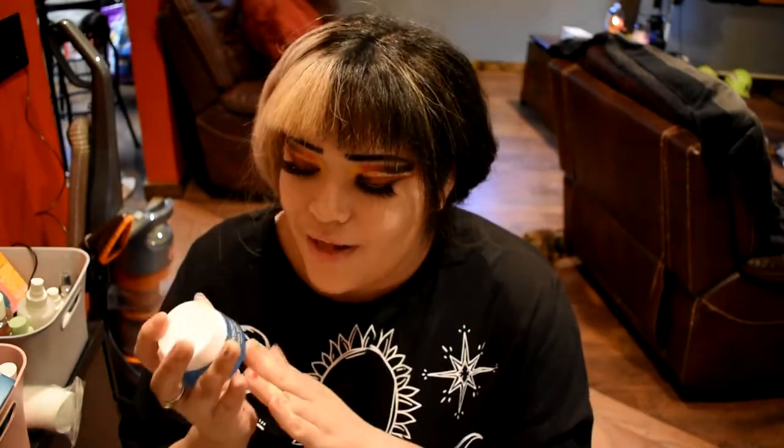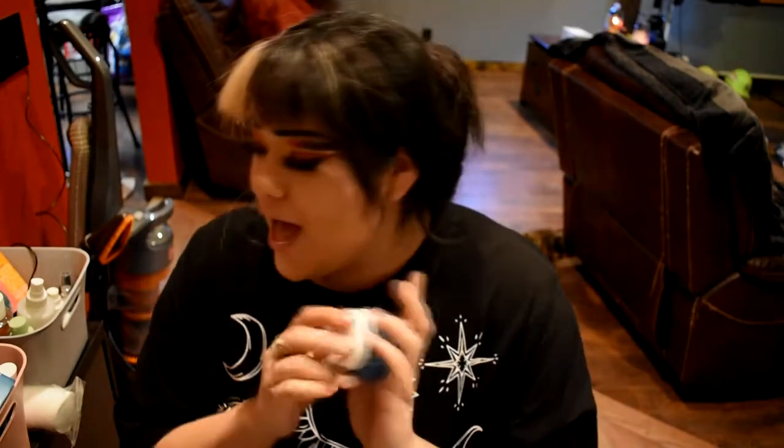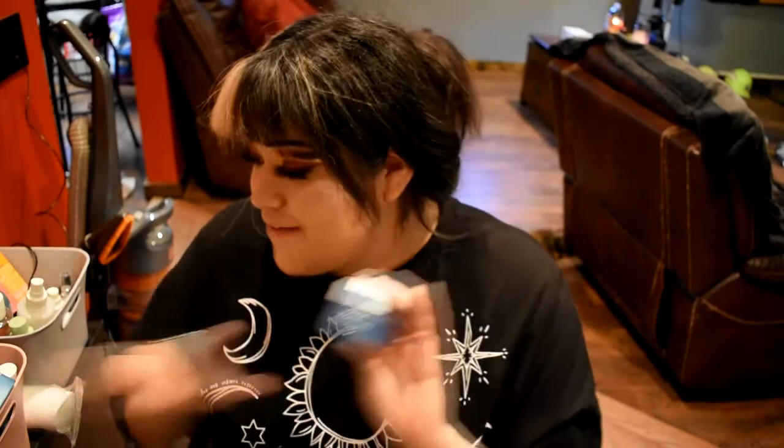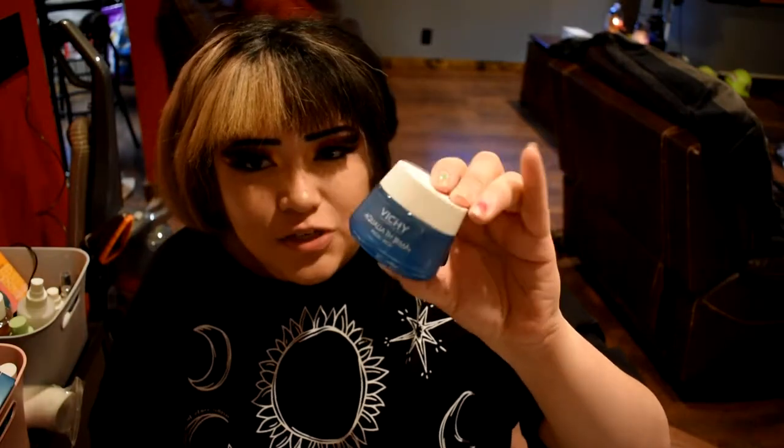This is the Aqualia Thermal Rich. I love this cream. All these bottles I'm showing you are empty. I don't know why I'm opening them. They're empty. This stuff, I actually had to get another one. I've used 2 of these, I think. 2 of them. And this is my 3rd jar. They're not the cheapest things in the world, but trust me, when you put this on at night, you are going to wake up hydrated.